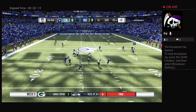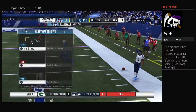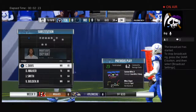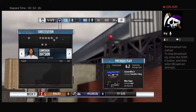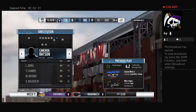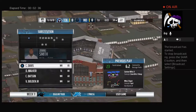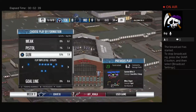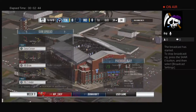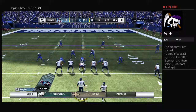Second down, Mariota. And he is out of bounds inside the 35. 23 yards on the play. Now from Colts territory, here's a 1st and 10 at the 34.